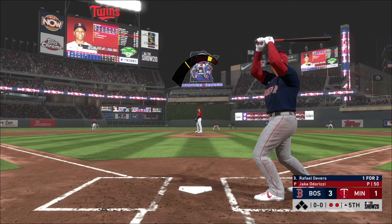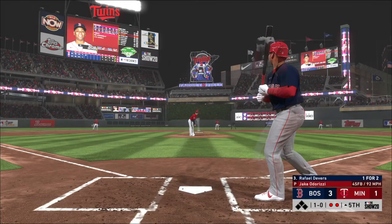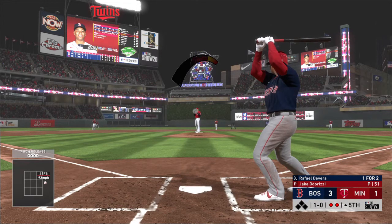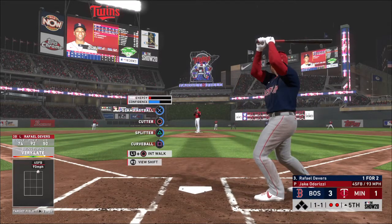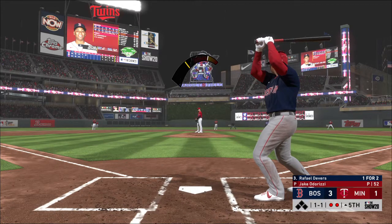Here now is Rafael Devers. Yes, he'll take a look at ball one. A hit and two at bats for him at this point in the ballgame. And he fouls this one off. One-one.